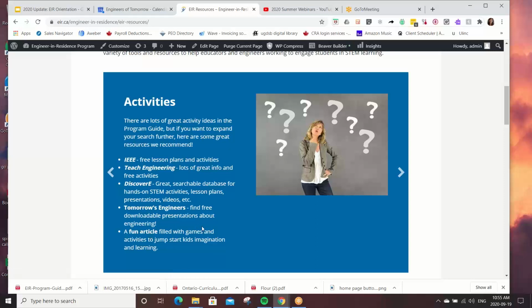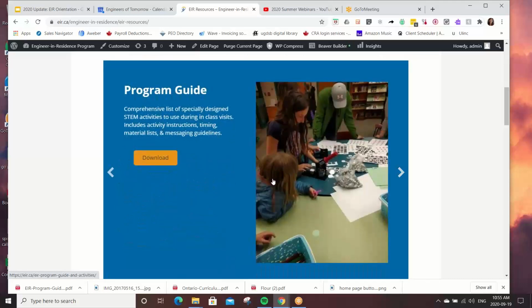This is a really good article that was brought to our attention. So when I have great activities that come up, we try to just keep this page updated. Here's the program guide I was mentioning. So you can download the full program guide there.